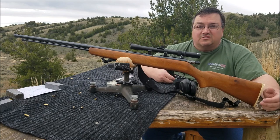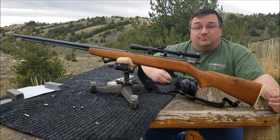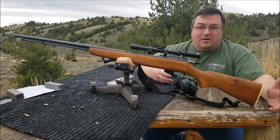That's one of the reasons these guns, even though they're not very expensive, can sometimes be hard to find, or a good quality one. Sometimes they're pretty beat up.